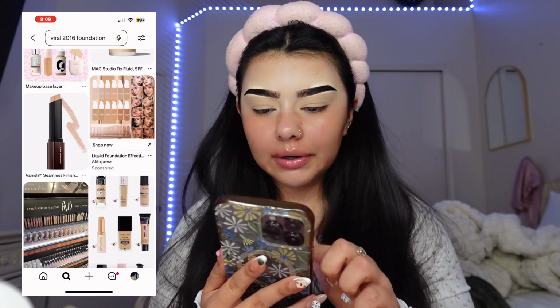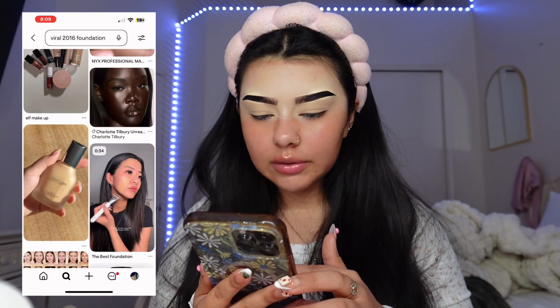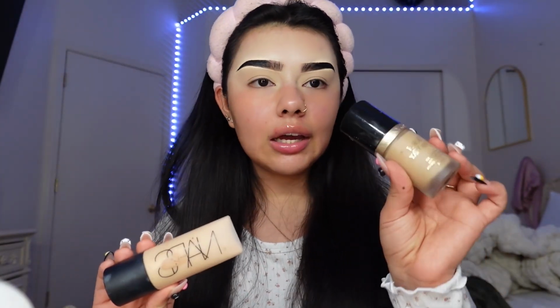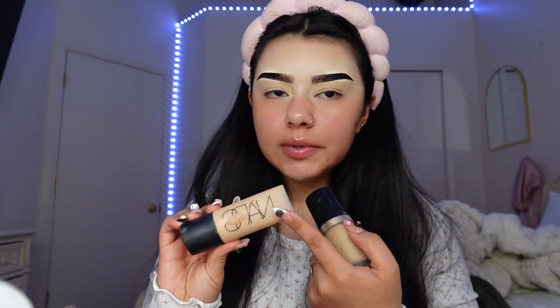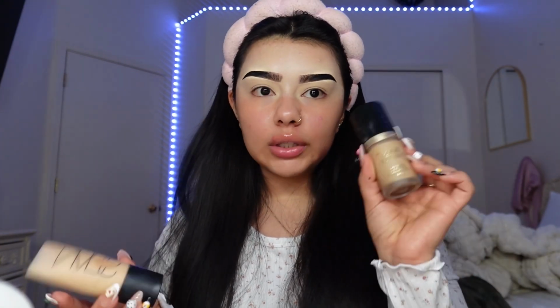Okay, I do have Hourglass. I have Too Faced Born This Way. We can definitely use Too Faced Born This Way. I have this NARS Soft Matte Foundation, and then I have the Too Faced Foundation. I would think this one's the most popular in 2016, but I did see a lot of pictures of the Too Faced, so let's go in with the Too Faced.